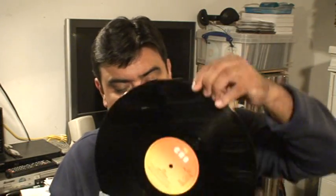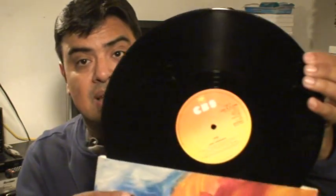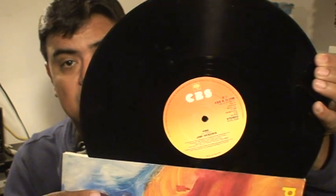This is an import pressing from England, made in England. Really happy to have this. Love Jimi Hendrix, so whatever I can find of him that's rare is kind of nice. And it's on the CBS label, CBS Records. Really, really cool. I do have the Jimi Hendrix Concerts LP set.